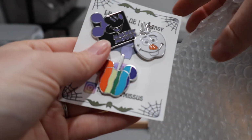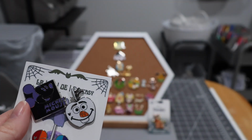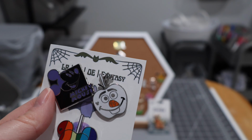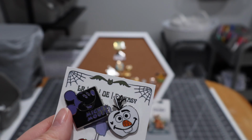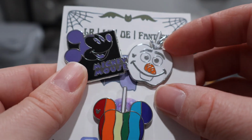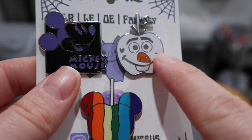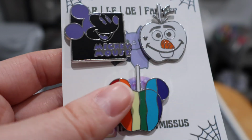Oh, I remember purchasing these. That was fast shipping on these. What was the ship date on these ones? 12/22, yeah, just 4 days. So that was pretty good. We have Olaf as an apple. Being a teacher, I like to collect apples.